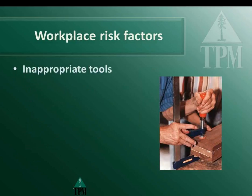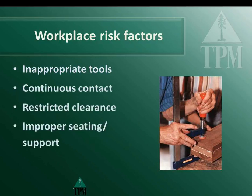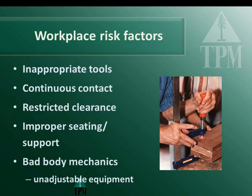So the workplace risk factors are tools that we use, continuous contact, restricted clearance, improper seating and support, and bad body mechanics. Certain things are designed a certain way and we move our body to fit the job. And that's where a lot of these problems come from, when we try to fit our body to the job, not the job to the body, especially if the job is old and it's been around forever. Maybe it was designed with production 100% in the forefront, and we just dealt with the ergonomics as an afterthought.